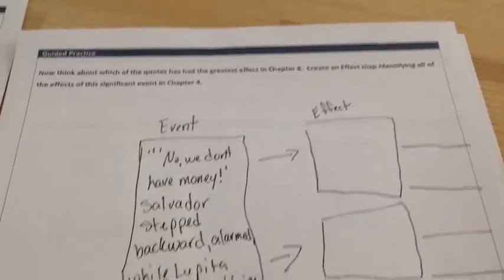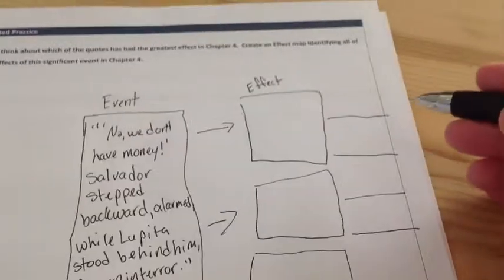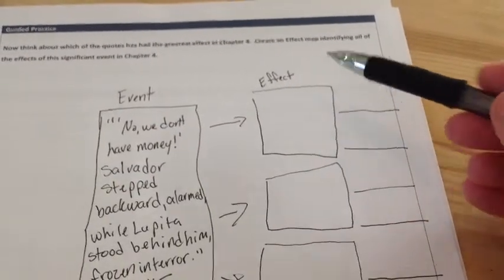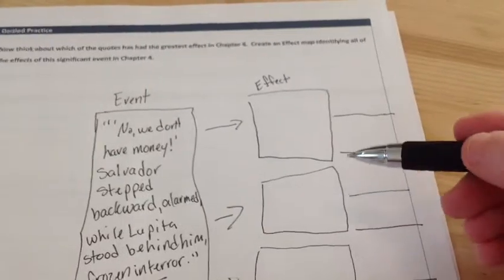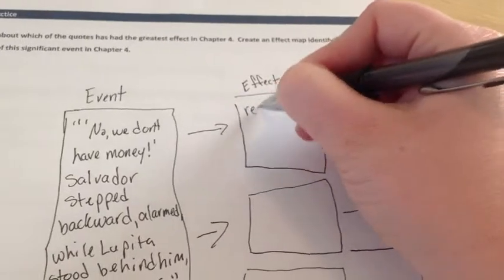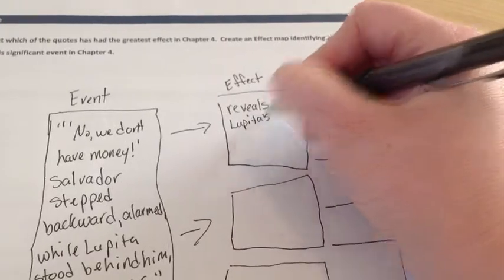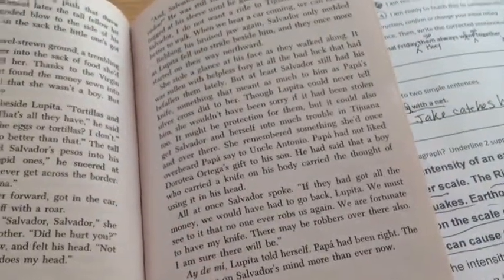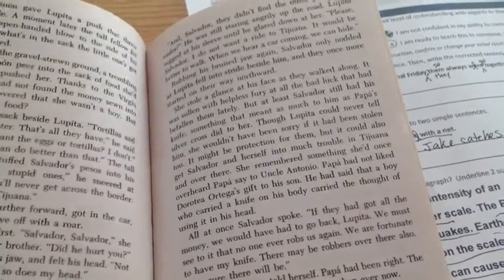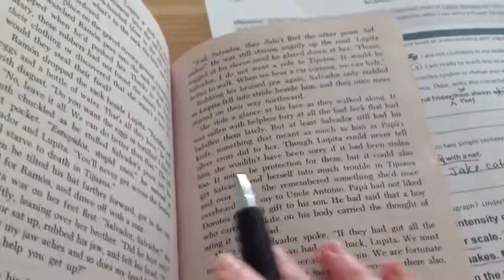The first effect of them being robbed that we see, the first what happens, is it causes Lupita to reveal her feelings about Salvador keeping a knife. So we're going to say reveals Lupita's, and how does the book say she feels about that again? Let's look over here. This is at the end of chapter 3 on page 47. It says, though Lupita could never tell him, she wouldn't have been sorry if it had been stolen too.